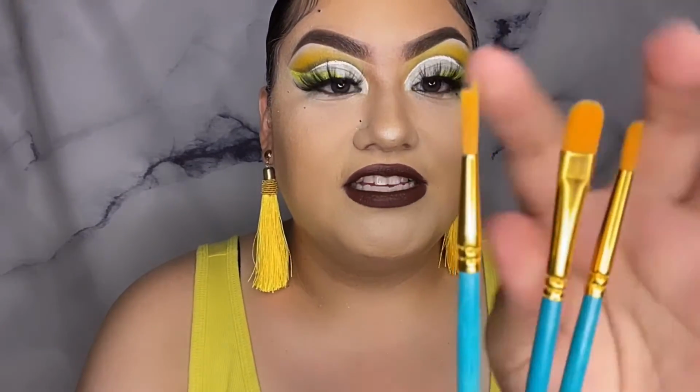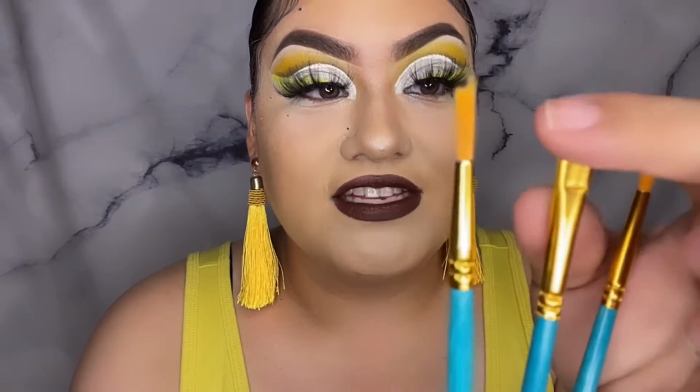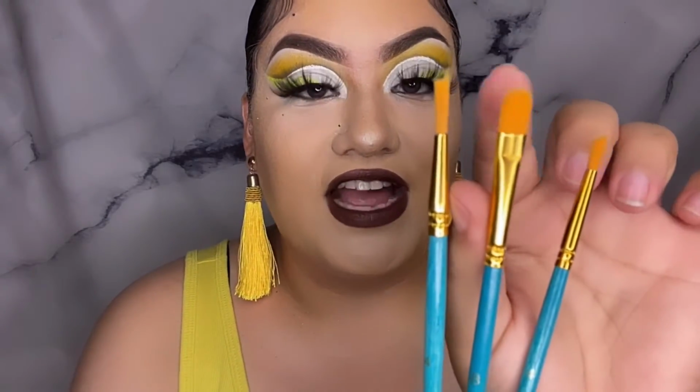These are really soft bristles, and I thought that these could be used as makeup brushes. These could be liner brushes, and this looked like a really nice flat concealer brush, so I'm kind of excited to try this out. Next item I found was actually in the back to school supply section.